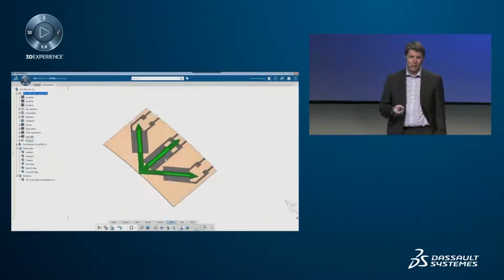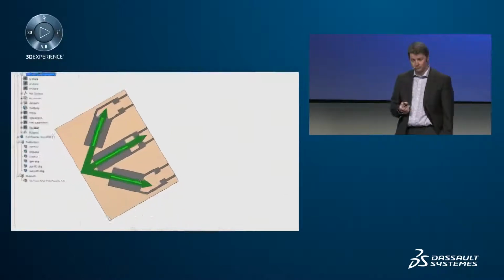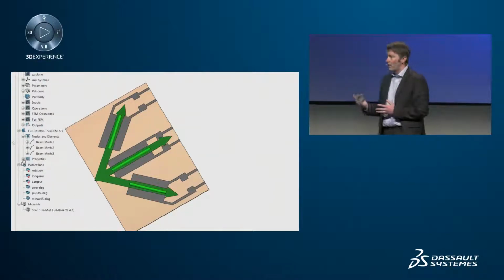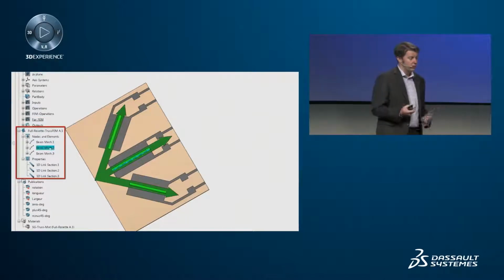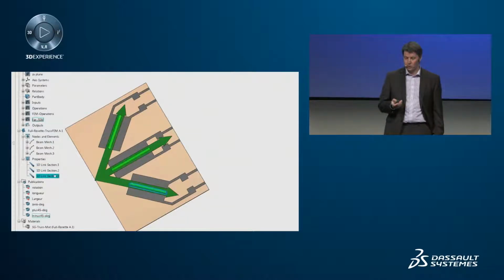In this case, I've created a template of a number of different strain gauges that I can position on my digital model. The template here not only captures the geometry of the strain gauge, but also a finite element representation. In this case, I'm representing the strain gauge with a combination of beam elements, but you could use any fidelity of finite element model within your template to represent that.